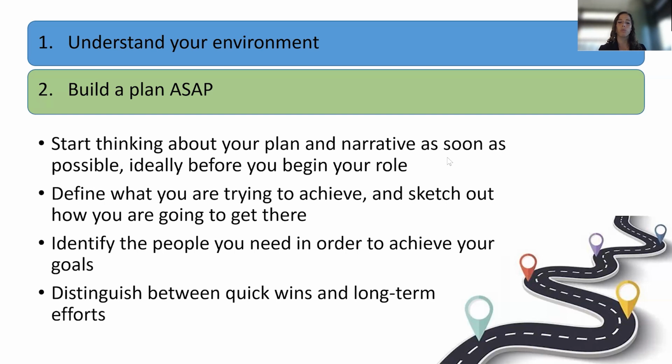And lastly, distinguish between quick wins and long-term efforts. You may have heard before of the 30, 60, 90-day thought process of what you want to achieve at each stage. You want to rack up quick wins at the beginning, really show your value to the organization. And when you think about the plan, try and identify items that you can achieve quickly and effectively, but also ones that you need to achieve longer term, and you'll have a plan to get there, because there are differences. Making sure that you really focus on the short-term wins while also simultaneously planning for those long-term goals is really important.